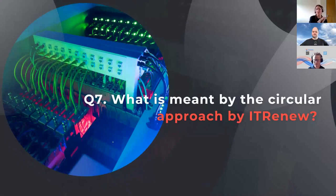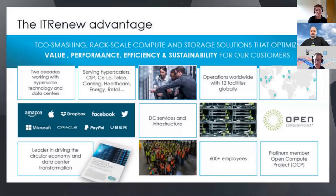Eric, I think this will be back to you for this one. What is meant by the circular approach by ITRenew? Sure. The circular economy is a term that has existed for a number of years in other industries, and it's maybe 3, 4, 5 years in the IT industry. The idea is really twofold. One, we've already talked about life extension of the hardware, keeping the hardware in service for longer with additional reliability design, with that stable environment Andy talked about in the immersion mindset.